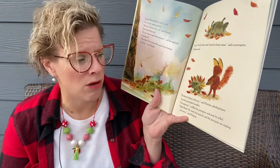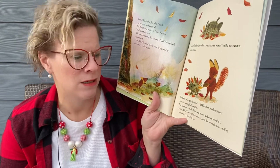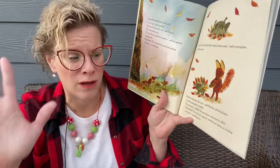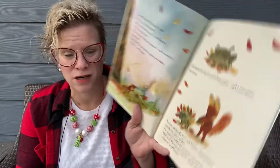"But these belong to the tree," said Fletcher, plucking from the porcupine's needles. "Not anymore," snuffled the porcupine, and he rolled away. "Help, help! The wind, the squirrel, and the porcupine are stealing our leaves," said Fletcher. I know, Dixie, you're getting upset and worried about this tree.